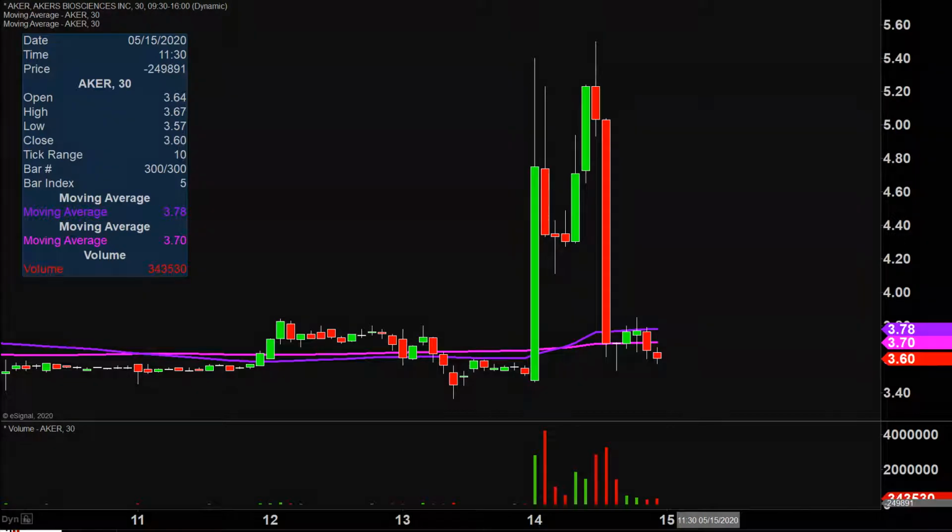Well, quite the eventful day on this one, not only from the price action point of view, but you look down here at the volume and it's well above the average volume on the day. But as far as just summarizing today's movement, this was just a total pump and dump. There's no other way to put it.